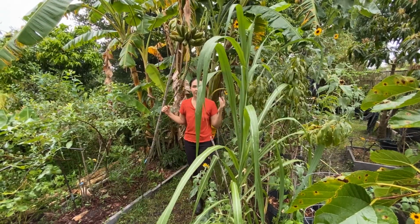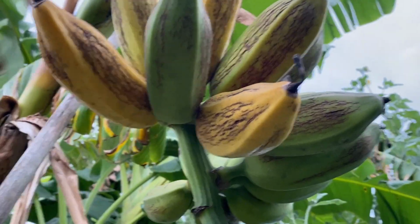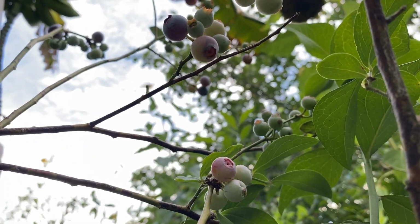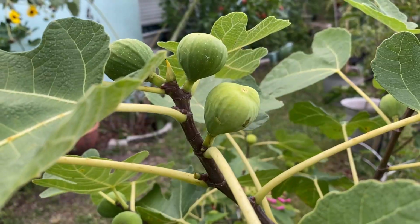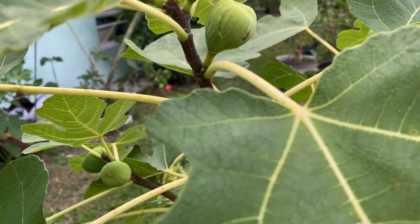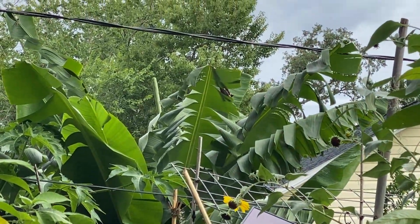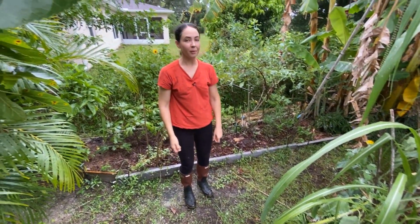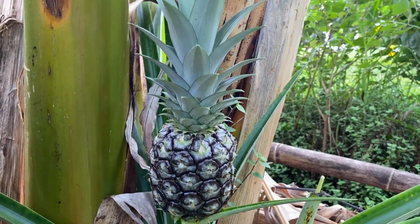So we'll start on the northern edge of the property. Right here we have some big, beautiful bananas, sugarcane, blueberries, and of course, one of many fig trees. We also have some firebush that attracts hummingbirds. And right in there, there are some pineapple plants, and some of them are already starting to grow pineapples on them, which is really cool.